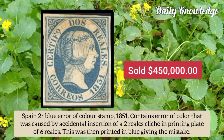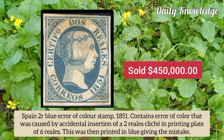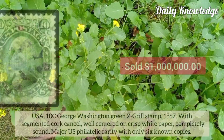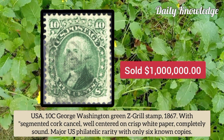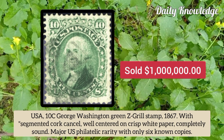Spain 2R blue error of color stamp 1851. It contained the error of color that was caused by the accidental insertion of a 2 reals cliché in the printing plate of 6 reals. Sold for $450,000.